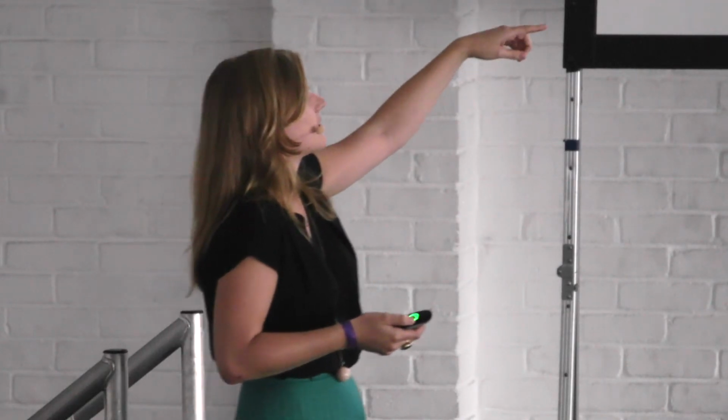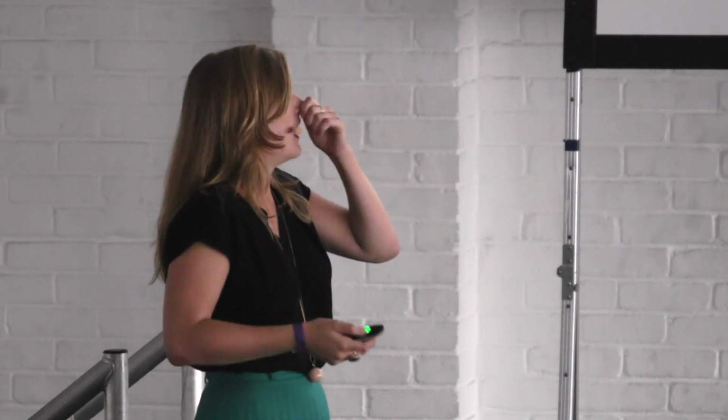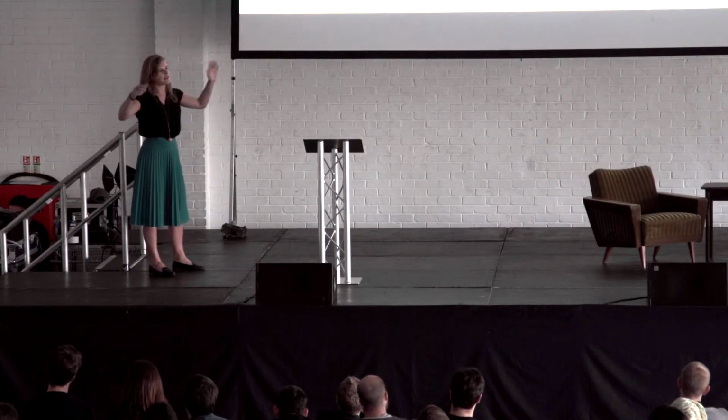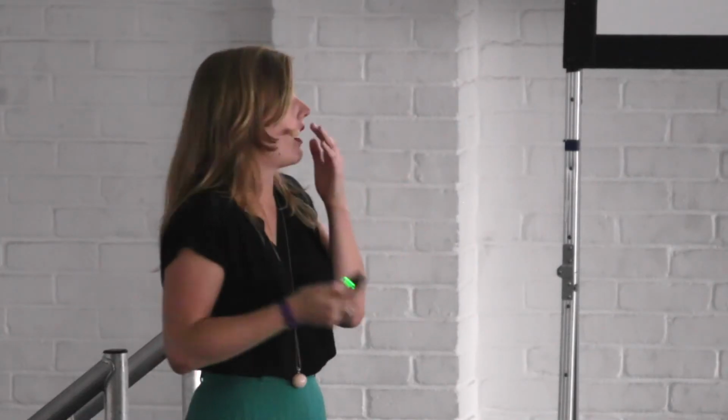Here you can see that in Whitehall all the government departments are quite close to each other. This is just physically. When it comes to digital collaboration, it's not that close at all. People struggle to exchange information, documents, they cannot share knowledge with each other, even if all of them actually work on the same thing. So I think enabling more holistic change and thinking more broadly rather than just about your organization is a good thing.